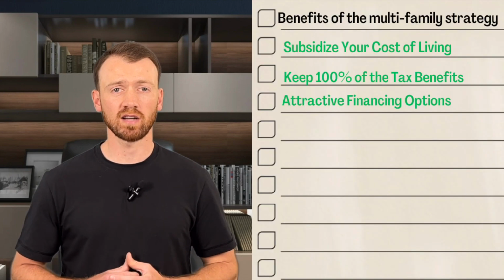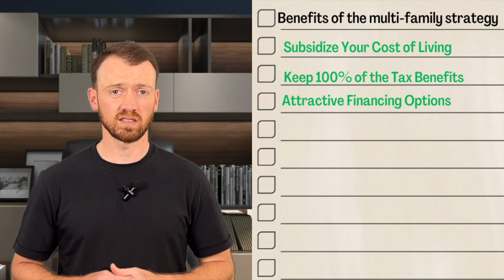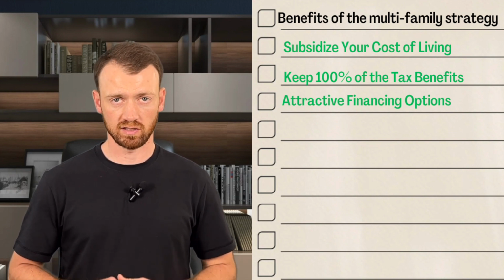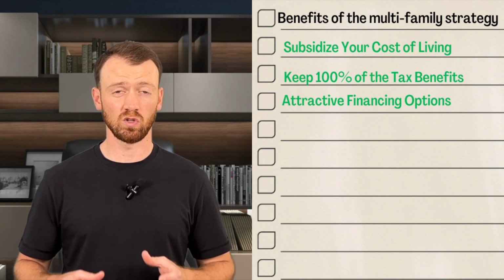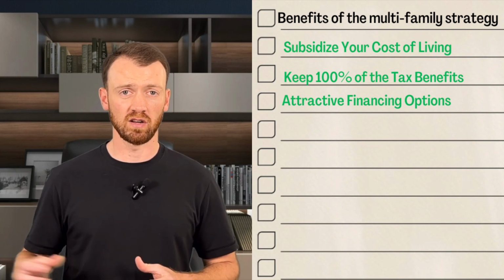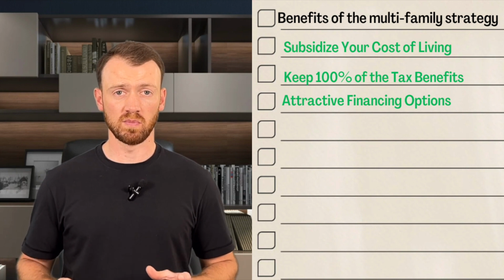Number 3 is the attractive financing options that this investment class offers. Residential multifamily properties get to take advantage of financing options only available to owner-occupied properties that are acting as the owner's primary residence. Since you are buying a multifamily property and living in one of the units, this will be your primary residence. These loan programs offer lower down payments and competitive interest rates while also having the added benefit of rental income.